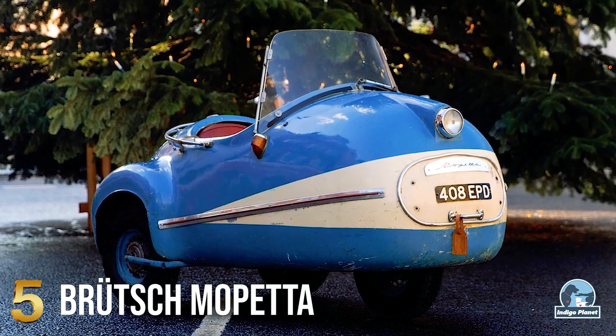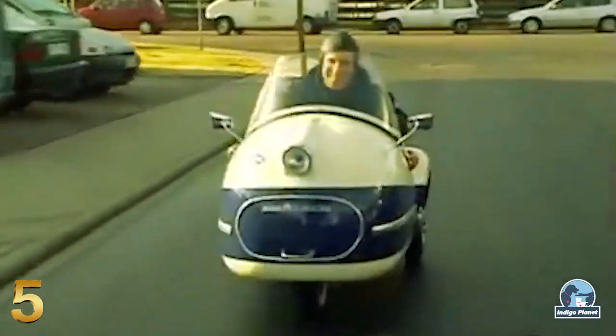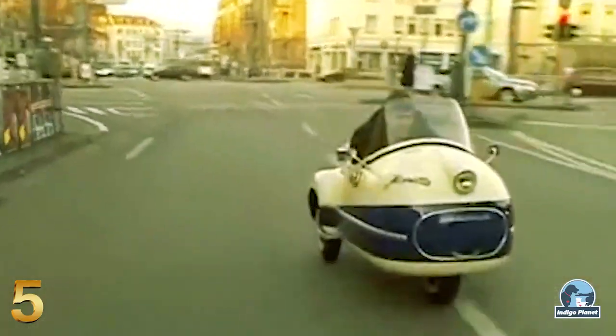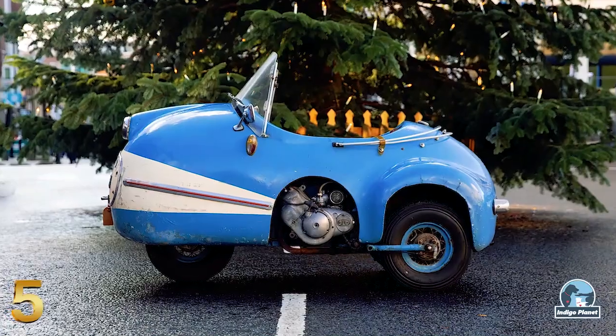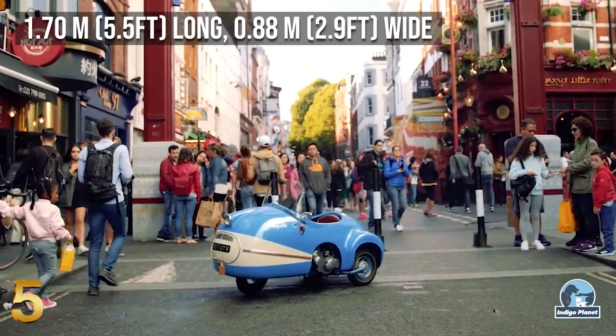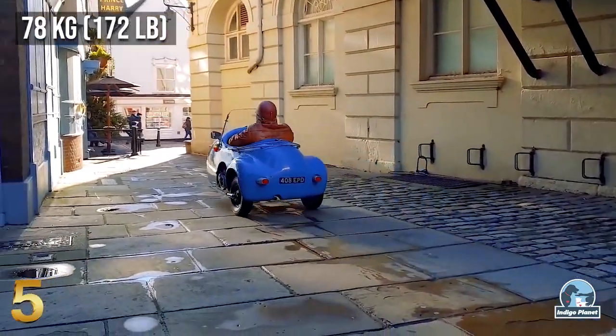Number 5. Bruch Mopeda. Built by Egan Bruch, this egg-shaped, one-seater three-wheel small car was built for the 1956 International Bicycle and Motorcycle Exhibition. The 1958 Mopeda, the last edition unfortunately, was 170 meters long, 88 centimeters wide, and weighed only 78 kilograms.